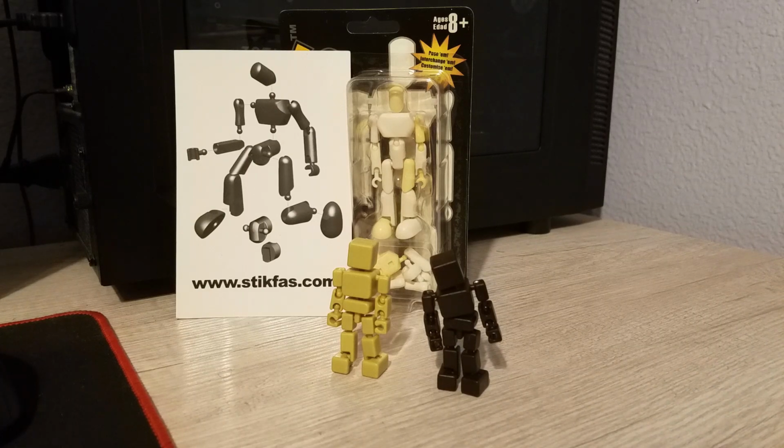But I still have another Stikfas figure, which, interestingly enough, didn't break apart through time. However, every single part of it is loose. And there are even some parts that, if I try to put them on, they just come off. That's the issue with Stikfas. They not only break in the joints, but they'll loosen up and they'll come off.